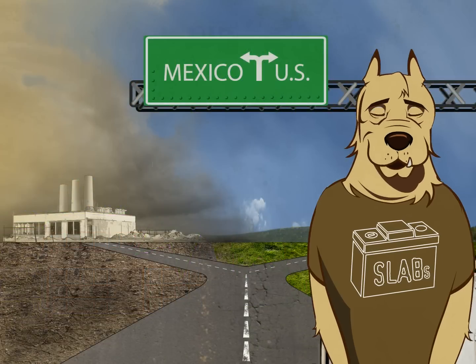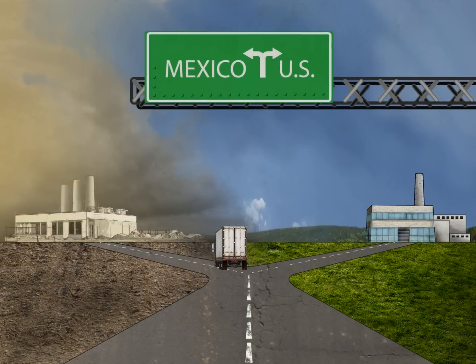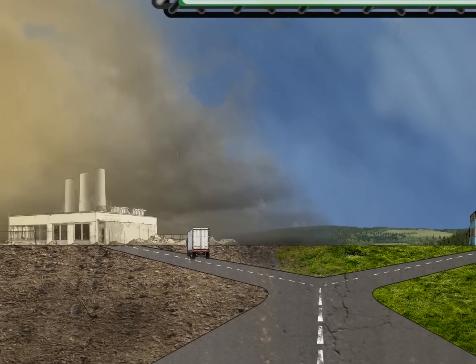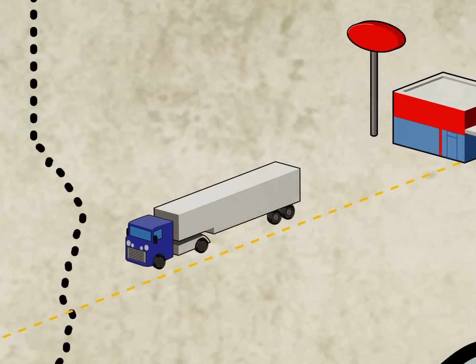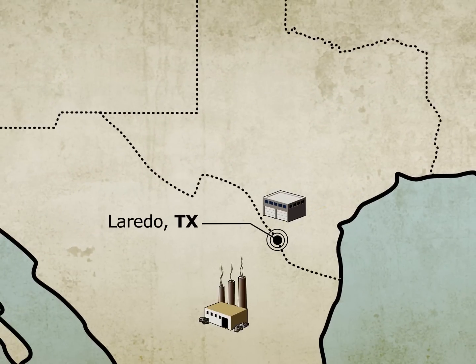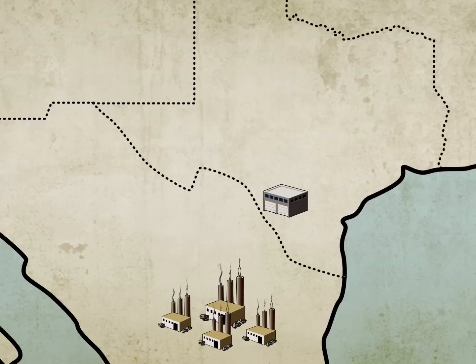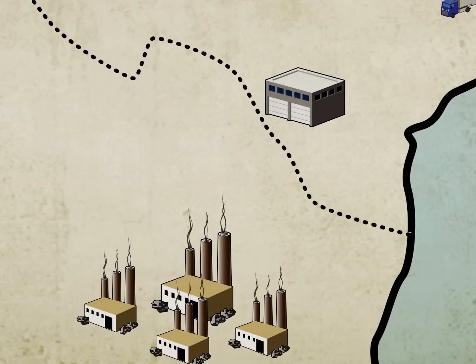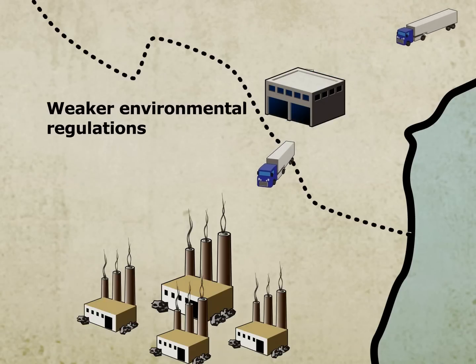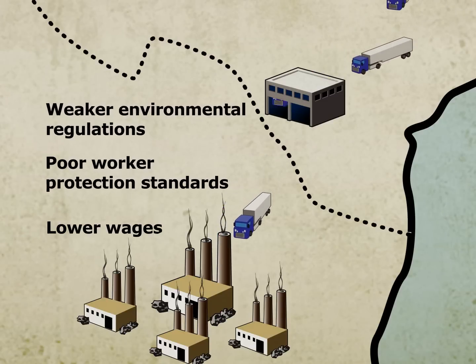But remember that fork in the road that went to Mexico? It's different there, and not in a good way. Let's take a closer look. To avoid strict domestic environmental regulations and worker health protections, some U.S. companies are building and expanding large recycling facilities in and around Monterrey, Mexico, just across the border. With batteries delivered south of the border, companies can increase their profits by taking advantage of Mexico's weaker environmental regulations, poor worker protection standards, and lower wages.